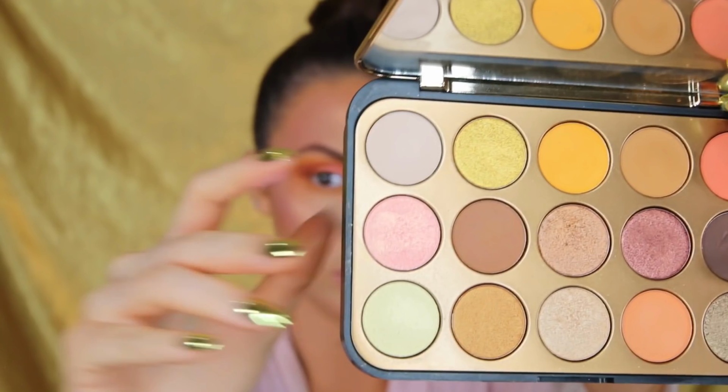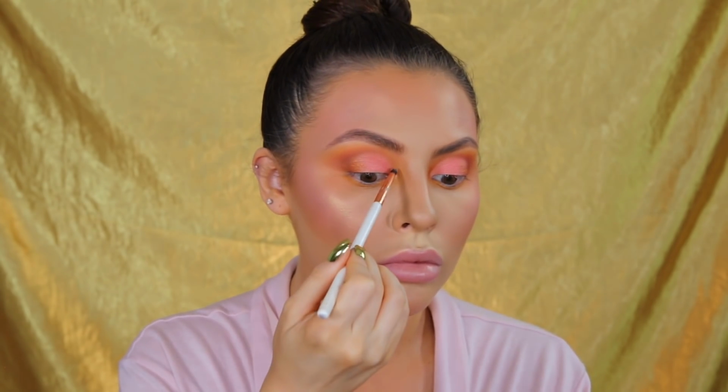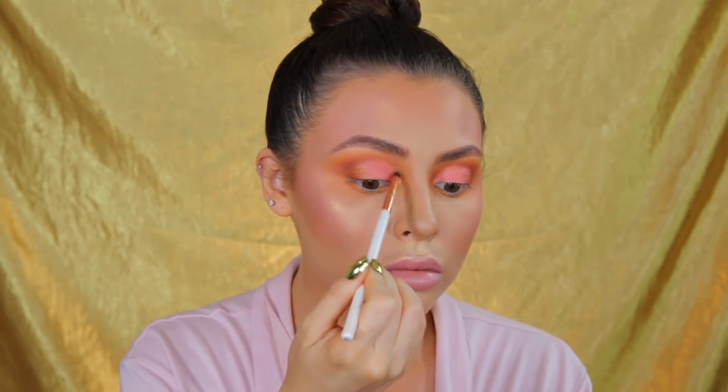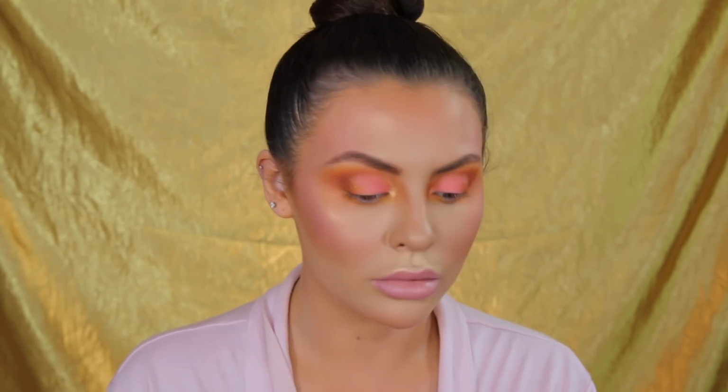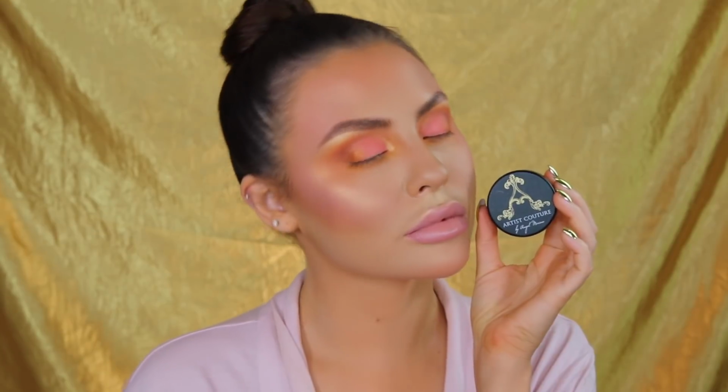Back at it again with the palette, we are getting into this pinky shimmer shade, and we are adding it with a small pencil brush to the inner corners of our eyes and upward. This is going to give a really nice inner corner brightness. Oh, also to our brow bone.